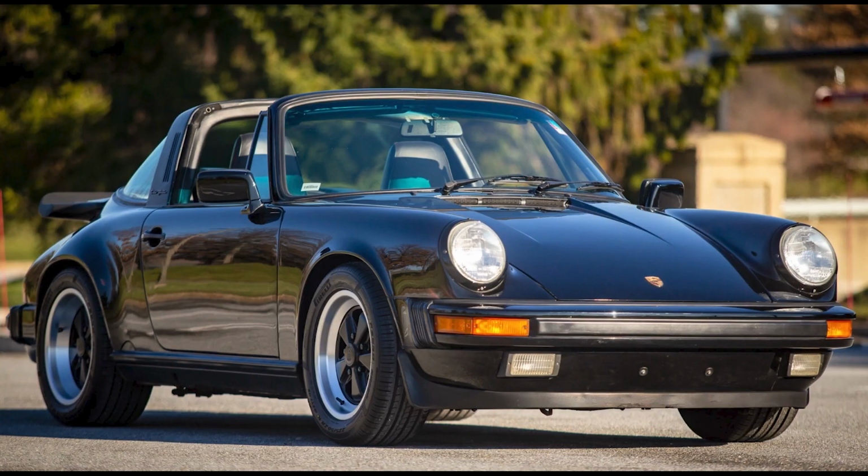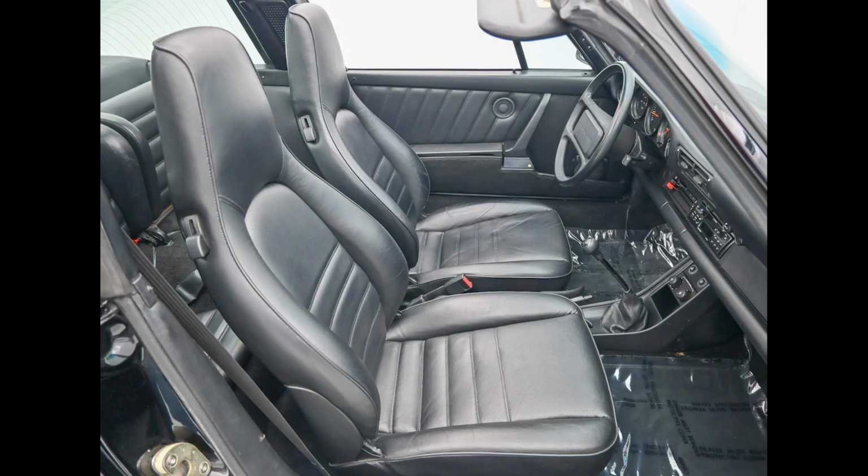A black over black, 1987 911 Targa with 110,000 miles sold for $72,500. This is a very clean Targa, and it was fairly sold today.